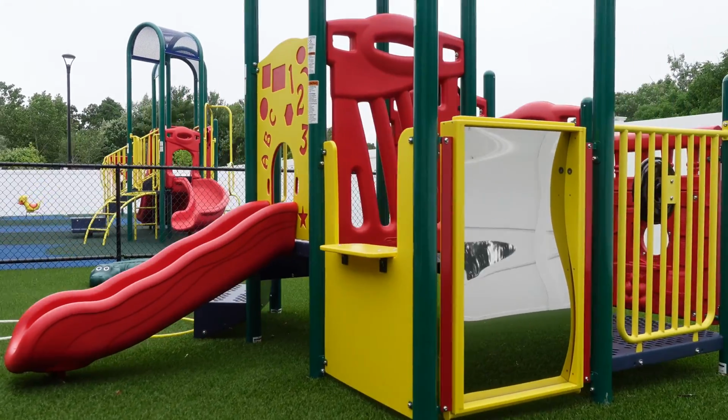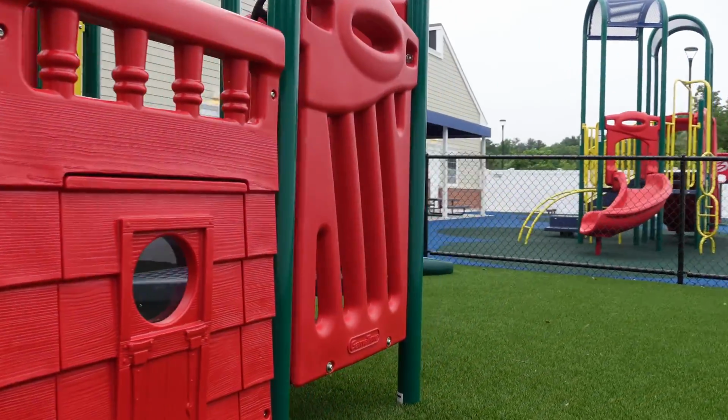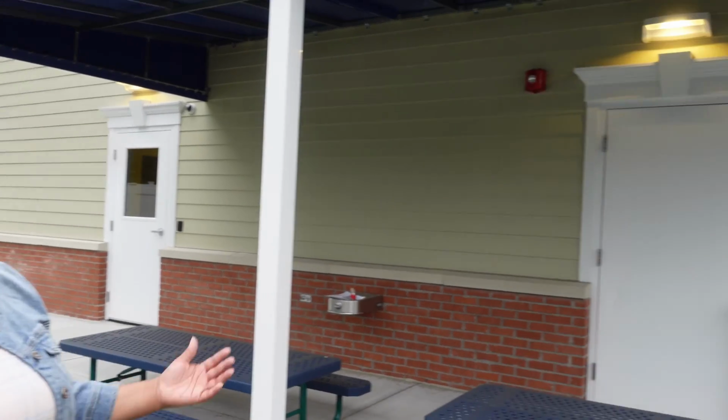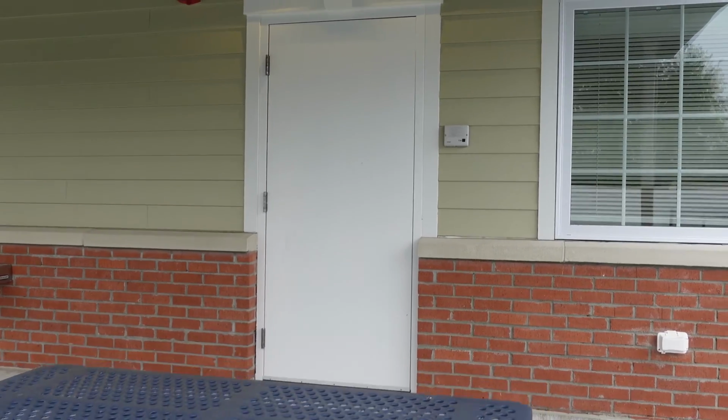So our infants and toddlers will spend time primarily out here. Our infants can usually go on a walk around the area, or our toddlers spend a lot of time out here on the slide, as well as climbing and doing different activities. We also have these tables over here for toddlers to be able to come and sit down and have lunch together. This is also an opportunity for them to engage and socialize with one another.